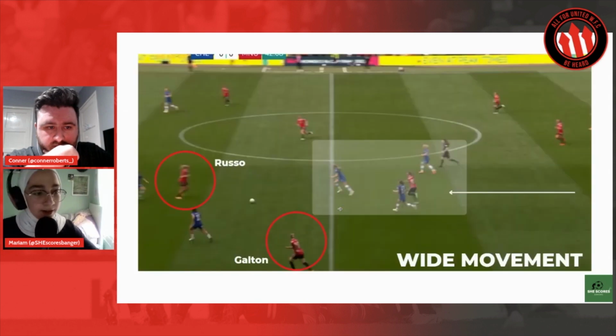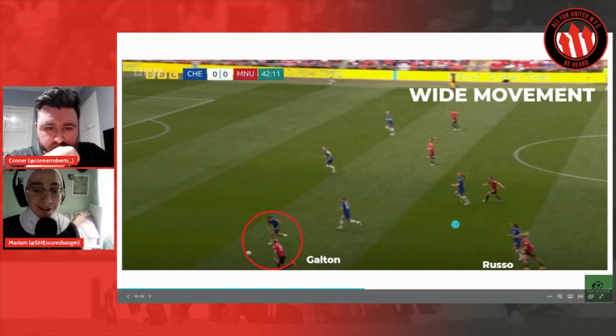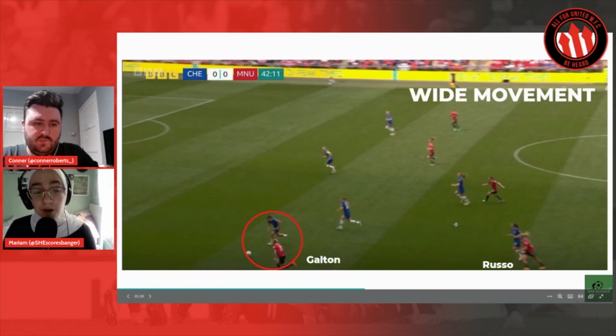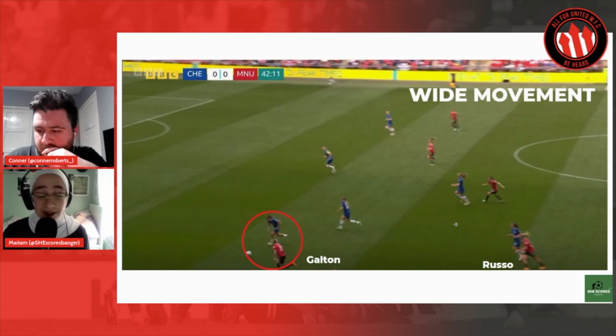So fast. I think Russo right here receives the ball. Galton is on the overlap, receives that ball, and off she goes. And you can see just the Chelsea player running behind her. Three passes and you're in to go, which again just talks about their positional awareness. And clearly this is something they discussed and probably drilled very hard, and executed on a very, very good day.